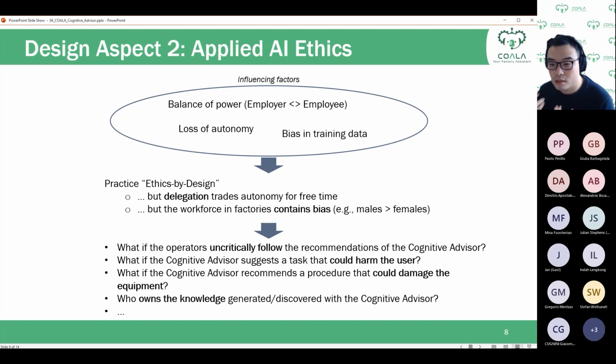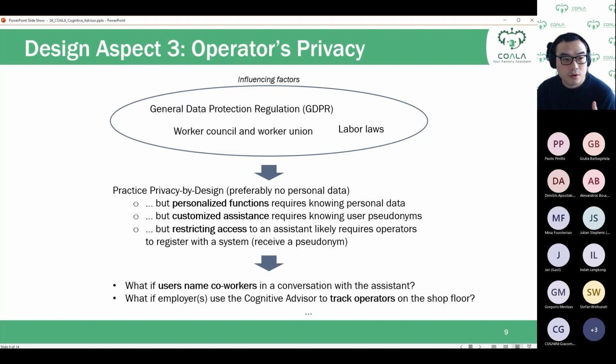But even with careful consideration, there are still potential issues that could arise. For example, employees may uncritically follow the recommendations of COALA, which could have negative consequences. As you can see, there are many unexplored issues when it comes to AI ethics. We need to stay proactive in addressing these issues to ensure that using AI has a positive impact on society. And another design aspect is privacy.